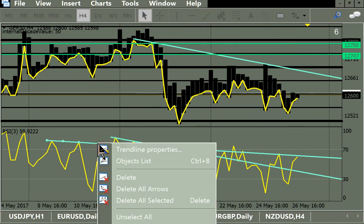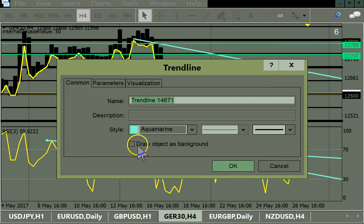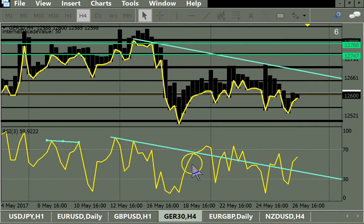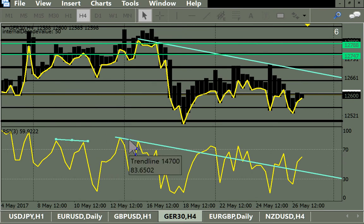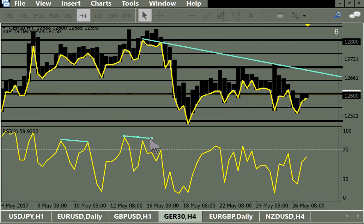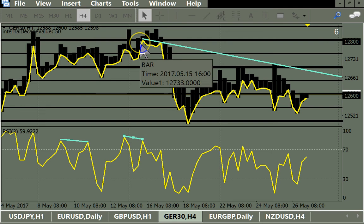Here's another great entry, divergence off this. Here, let me just truncate this thing or turn off the ray. And let's do this. And the tighter these are, the better. Like the RSI course, the sharper these are, in other words, just get down to 4 periods. This is a better signal.